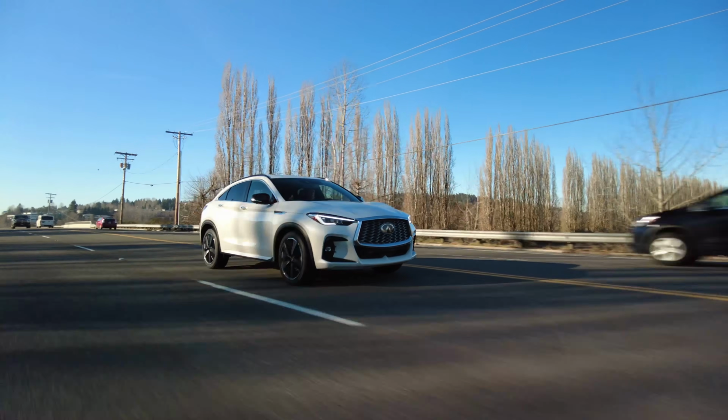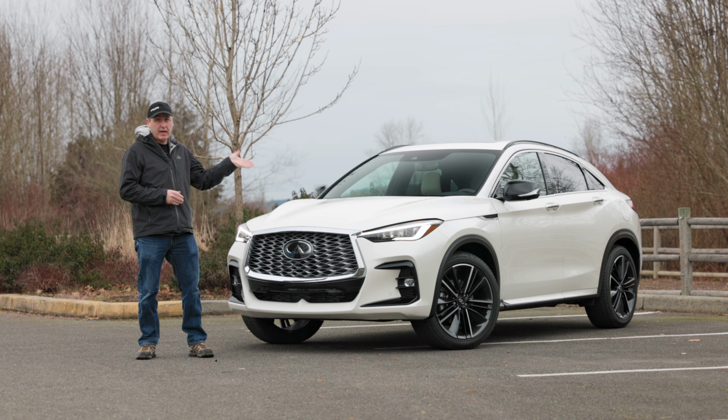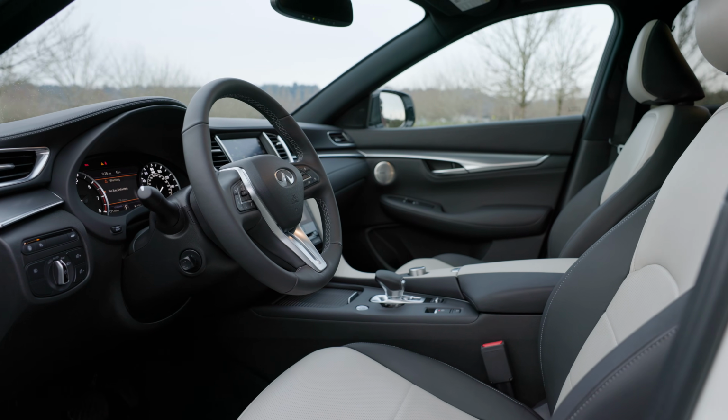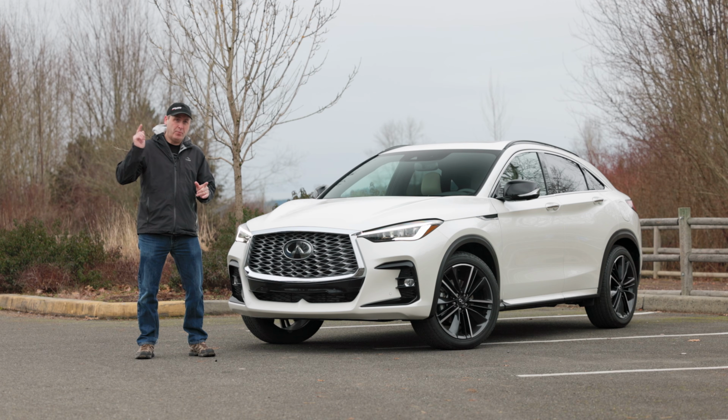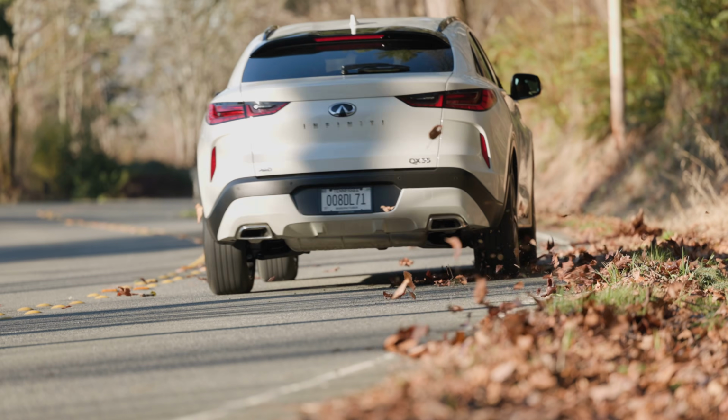What we have here is the new for 2022 Infiniti QX55. It is a coupe version of the QX50. Is it any good? We're going to check out all the features and then put it to the test. Right now on Driving Sports TV.